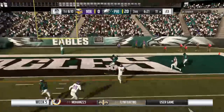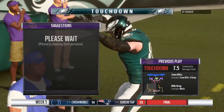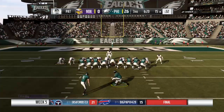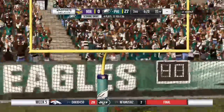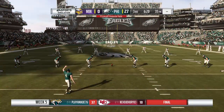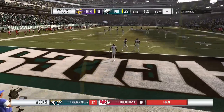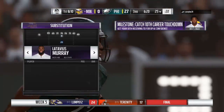On 1st and 10, here's Wentz. Open, it's Ertz. Touchdown, Philadelphia. Zach Ertz, his first touchdown on the year. And the Eagles add 6 to their lead. Elliott good with a PAT, and that stretches the lead all the way up to 27. Elliott now to kick this one away. And they will not get a chance to return this one as it's through the end zone for a touchback.